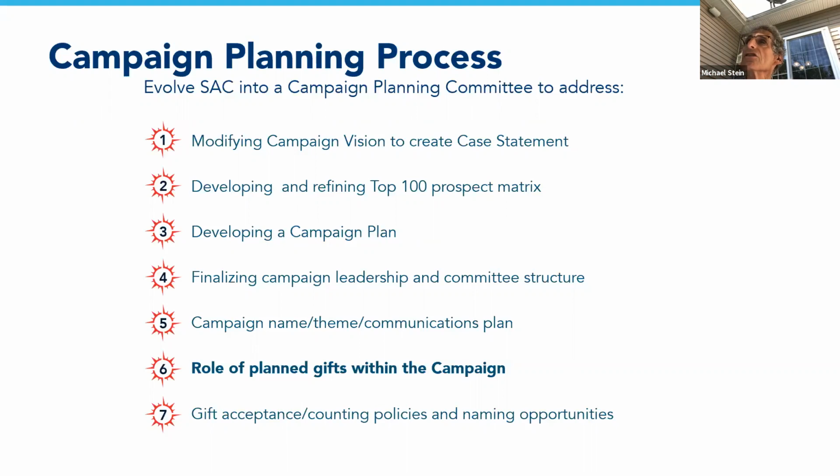You develop and refine your top 100 prospect matrix. Why top 100? Well, the truth of the matter is that depending on the size of the campaign, the success or failure of a campaign is dependent upon, in a big campaign at a college, usually the top 100 donors. In a smaller campaign for a smaller social service organization or other organizations, it may be the top 25 or 50, whatever it is. So that top 100 is somewhat of a generic term, but it's developing and refining that matrix for the top prospects. Fundraising is not a socialistic enterprise. We focus on the top of the donor pyramid, especially at the outset of the campaign, because we need to get those gifts in place so that we can build from the bottom up. You need to build the top and then build from the bottom up.